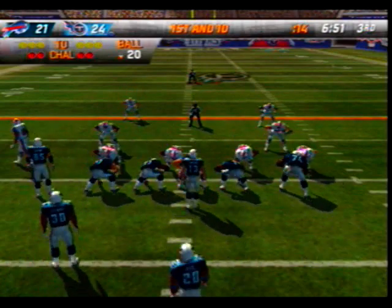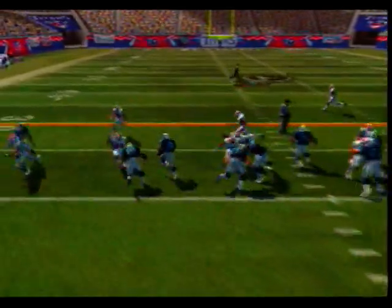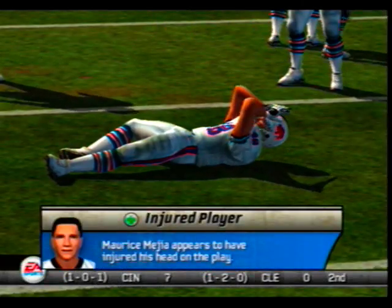First and 10. Keep the throttle down. The Bills line up at a 4-3. Hand it off. They'll spot this one at the 25-yard line. He found the ball carrier to make his fourth stop of the game.